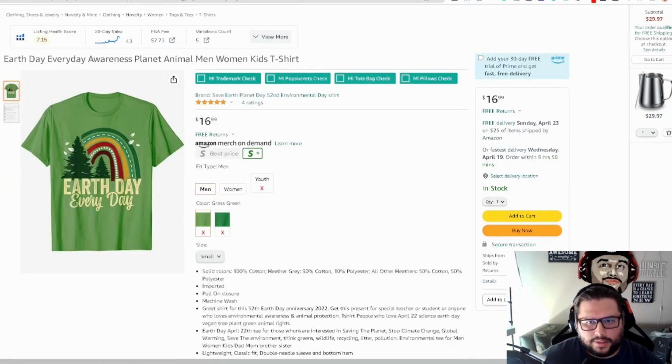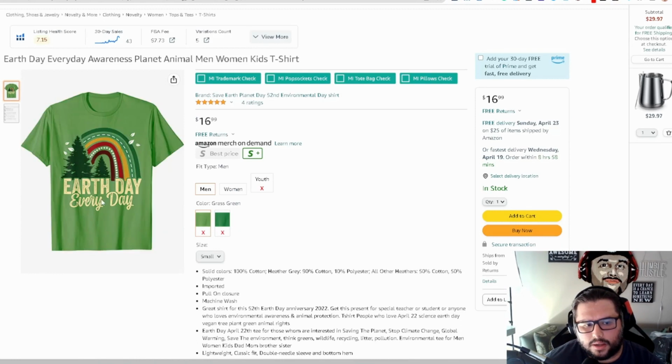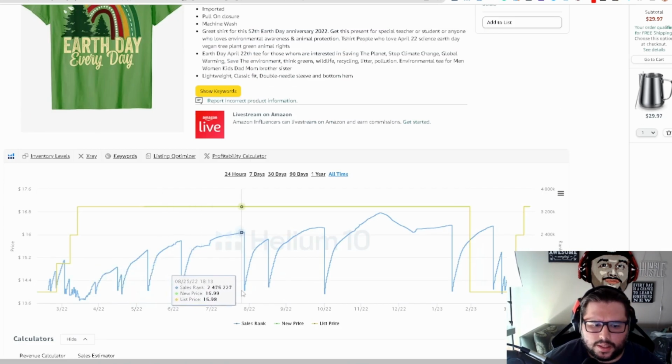Now this one right here, you can see what they did was just use two colors, grass green, Kelly green. Okay, Earth Day every day. You can see I have a tree and kind of like that rainbow effect. Looks like little dash marks right there with that rainbow effect. Environmental Day shirt, 52nd.